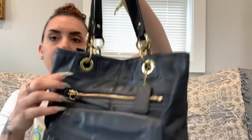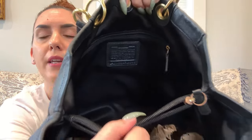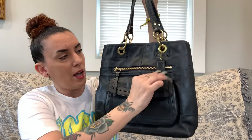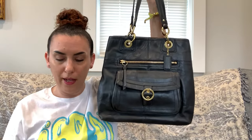Even the handles. And it does say Coach on all the hardware. The inside is a snap closure and it is three compartments. So the first section here in the back has your creed with your zipper pocket. Now, the only thing wrong with this bag is there's a little bit of tarnish on the pulls, okay? There's a little bit of wear on the pulls. Then you have your middle zip, and then you have the other side that has your slips. So, excellent condition, just some wear on the inside pulls on the zippers. And you have your black leather Coach shoulder bag, $55.